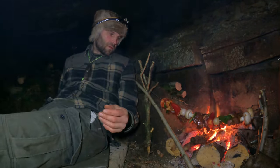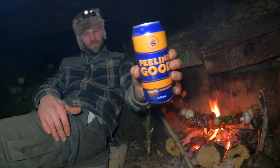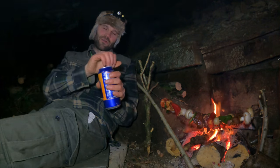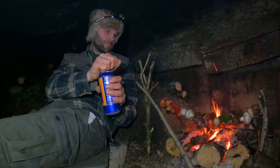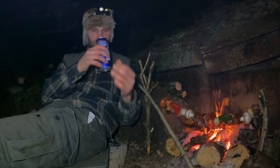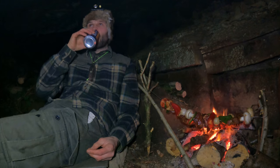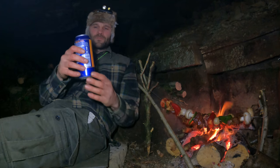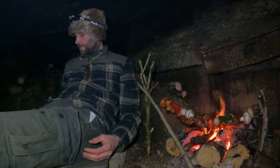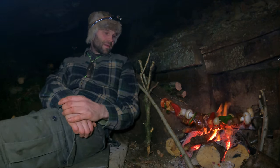And then I can open my final beer, which is peeling good. I was going to have this for pudding. It's like a chocolate orange. This was going to be my pudding, but needs must. Let's get a beer down me. Pure chocolate orange, that. One of my favourite things, and you've got to have that at Christmas, don't you? Chocolate orange in your stocking.